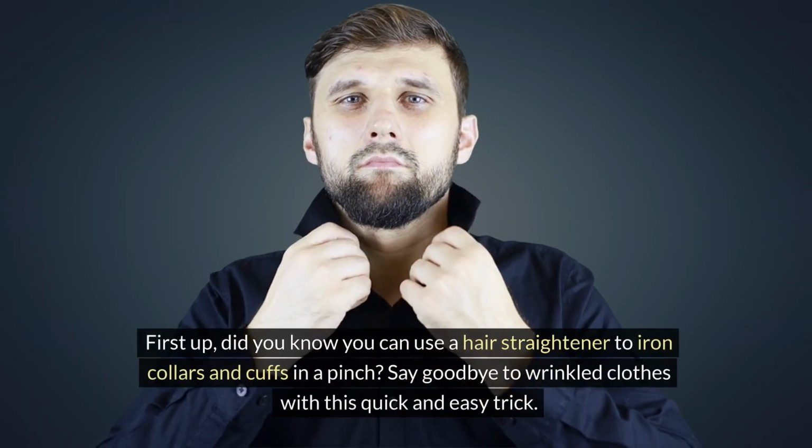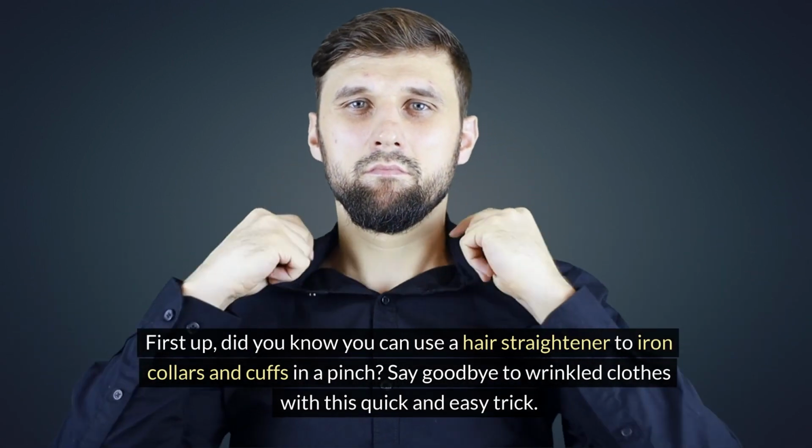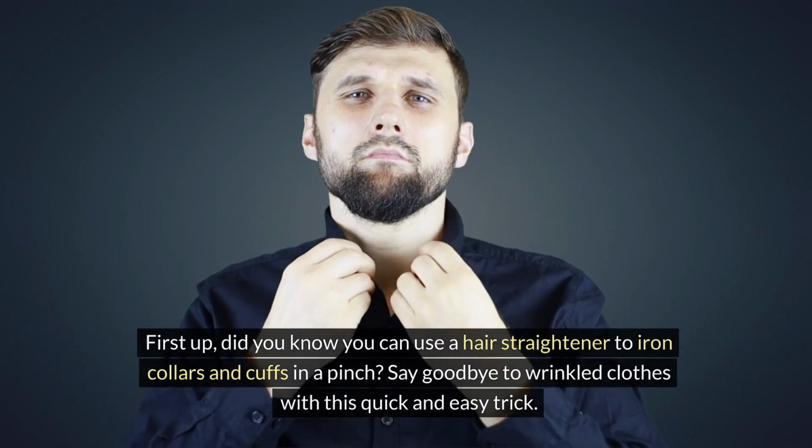First up, did you know you can use a hair straightener to iron collars and cuffs in a pinch? Say goodbye to wrinkled clothes with this quick and easy trick.